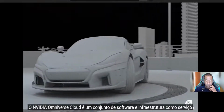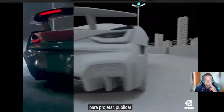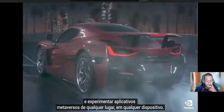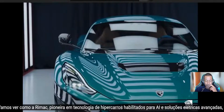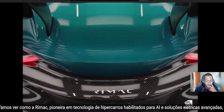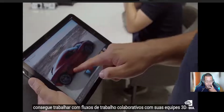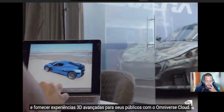Nvidia Omniverse Cloud is a suite of software and infrastructure as a service for designing, publishing, and experiencing metaverse applications from anywhere on any device. Let's see how Rimac, technology pioneer of AI-enabled hypercars and advanced electric solutions, can enable collaborative workflows for their 3D teams and deliver advanced 3D experiences to their audiences with Omniverse Cloud.